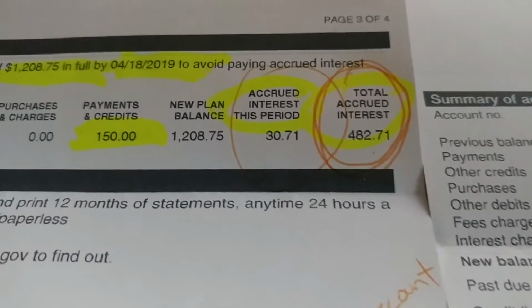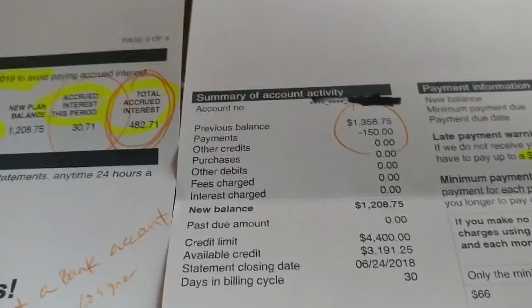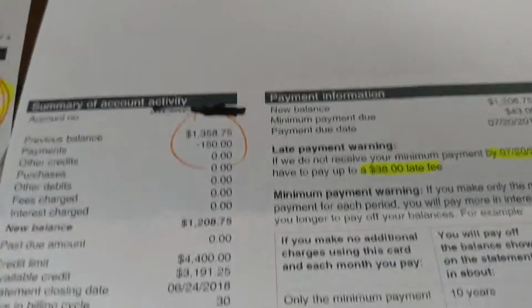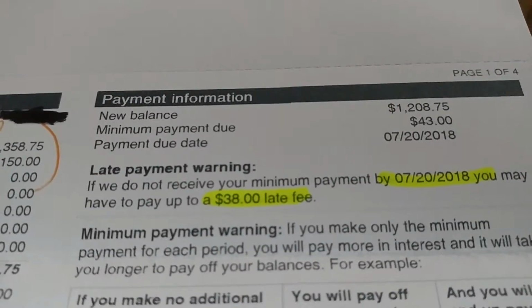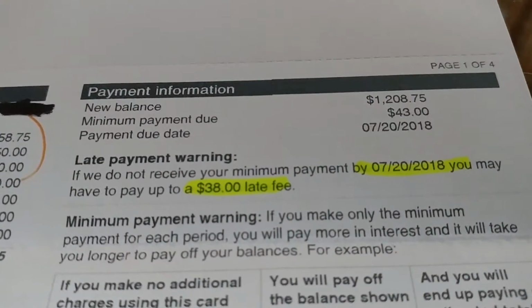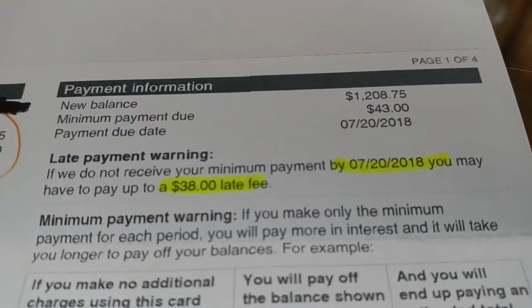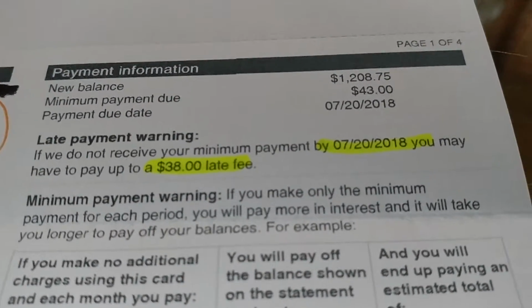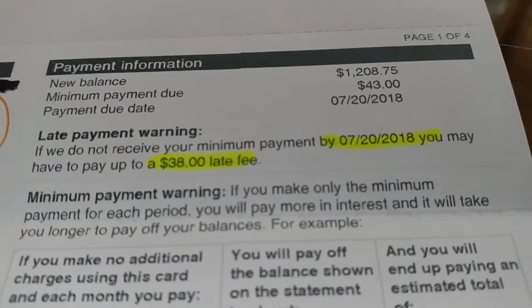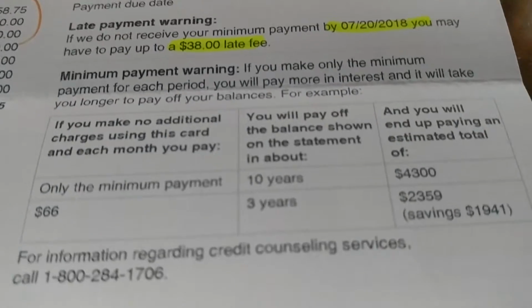So anyway, what I do is I pay $150 a month. That way I make sure that I'm going to reach my goal before the time is due. My new balance is $1,208.75. My minimum payment due is $43. So that's the minimum payment that I can pay, and I have to pay that by 7/20 of 2018, just in a couple more weeks, to avoid the late fee. If I don't pay that, then I could be hit with a late fee of $38. That's a whole lot of money. So I hope that you learn something from this.